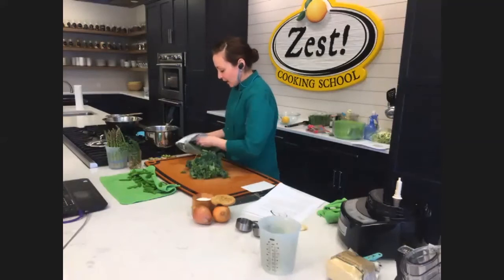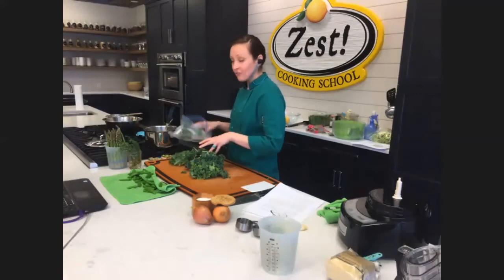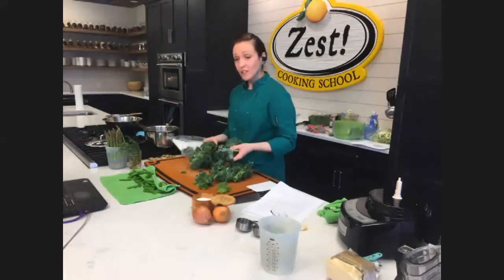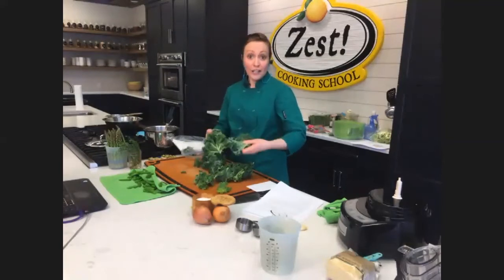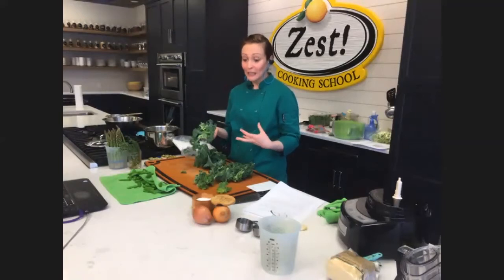The one way that we're going to break this down and make it more palatable is by chiffonading it. Chiffonade is a fancy French term, a technique that's often used with basil. Basil is a really fragile fresh herb, and if you've ever used fresh basil, you know that as soon as you start to chop it up, it turns brown really quickly.